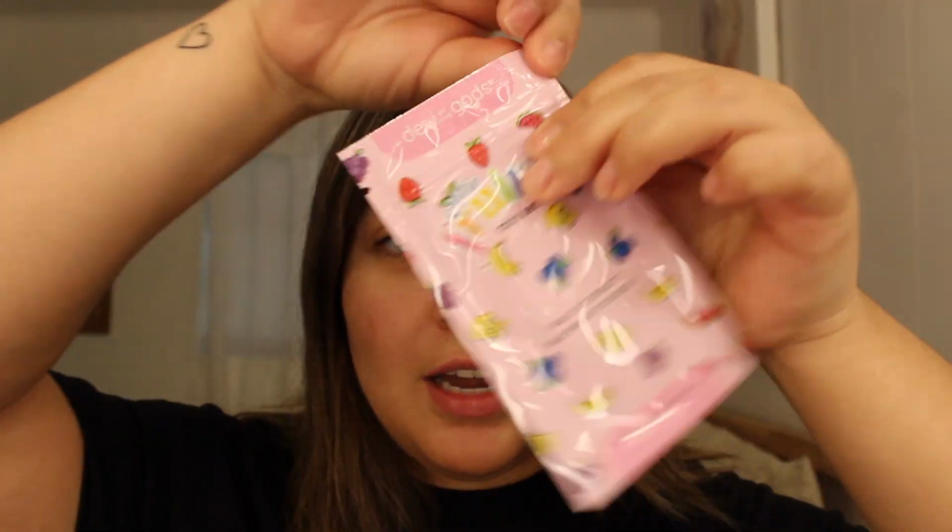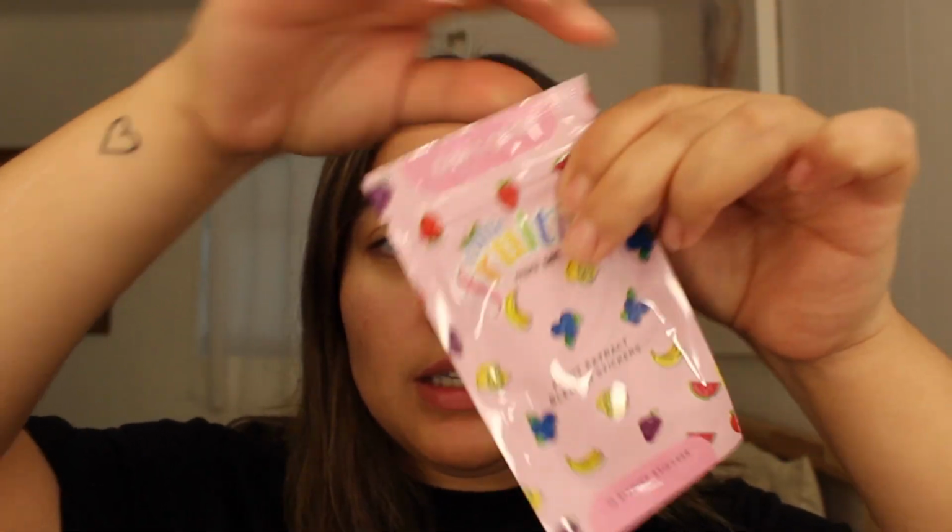Look, let's open it together. I can open it because it has like a little, like you can zip it back up like a Ziploc. Okay, I'm like, girl, these things are childproof.